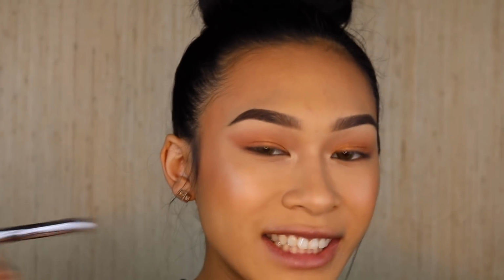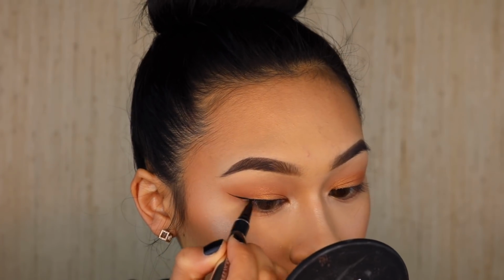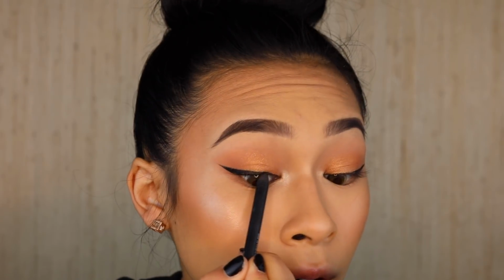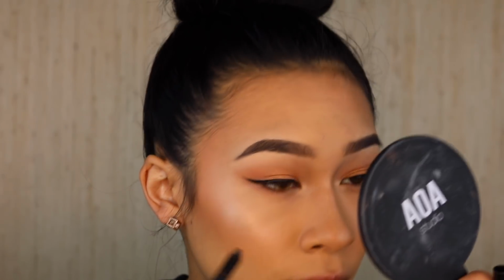No matter where I go, winged eyeliner is pretty much a necessity. So you guys know I'm going to take my Physicians Formula Eye Booster pen to create a nice cat eye. I'm going to tightline as usual with some black eyeliner. And then I'm going to take some brown eyeliner and go on the bottom here.